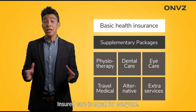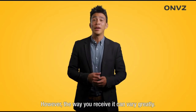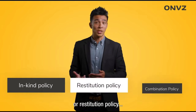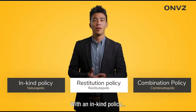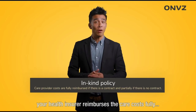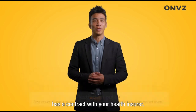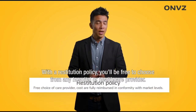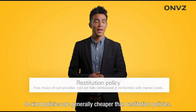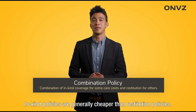Insured care is equal for everyone. However, the way you receive it can vary greatly. You can choose either an in-kind or restitution policy, or a combination of both. With an in-kind policy, your health insurer reimburses the care costs only if the care provider has a contract with your health insurer. With a restitution policy, you'll be free to choose from any hospital or healthcare provider. In-kind policies are generally cheaper than restitution policies.